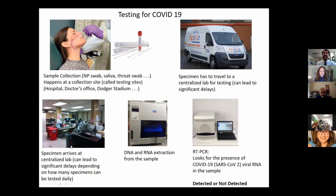Then once it arrives in the centralized laboratory, how fast it gets tested depends on the queue in that laboratory. So for example, if you have a laboratory that can test, let's say 10,000 samples a day, but there's a queue of 50,000 samples waiting to be tested, you now have a 5-day delay for anything showing up in that door to then be tested. Functionally at UCLA, we clear our test results every single day, i.e.